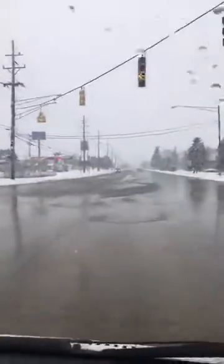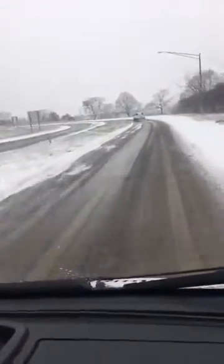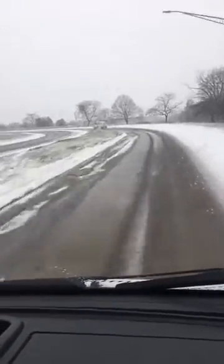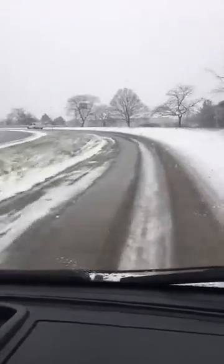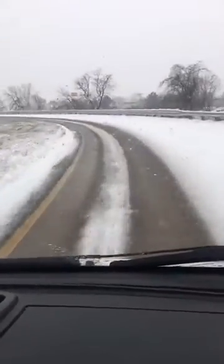We are about to get on to 94 heading southbound, and the on-ramps of freeways, yep, look at this, slush and snow. This is basically what you can expect. There tends to be a lot of slick spots on on-ramps, off-ramps, near intersections, things like that. This is something that's not new. You guys know this already.